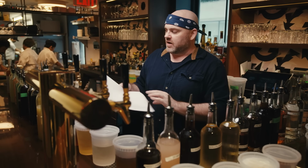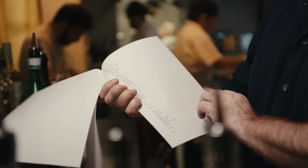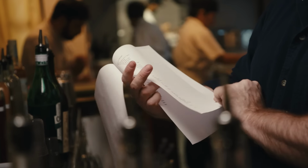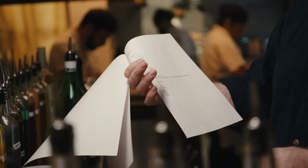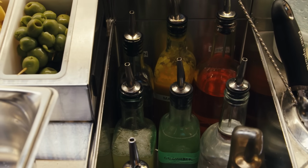I have a checklist here: spirits that we need, batches that we need, wine that we need, garnishes that we need, mixers that we need. As head bartender, I am responsible to make sure that this list exists. So down here, we're gonna have juices that we need, syrups that we need, all right here on my left.